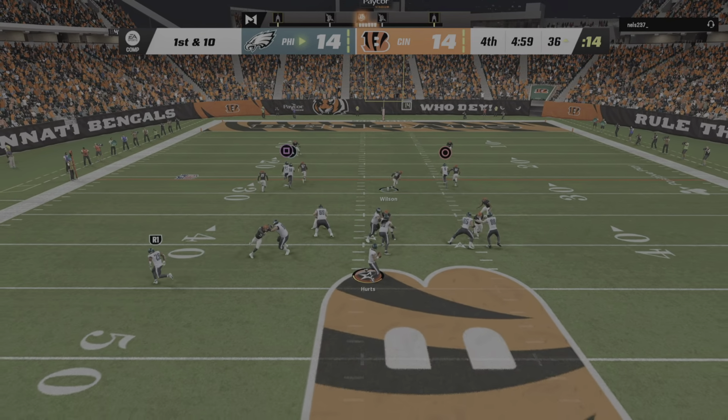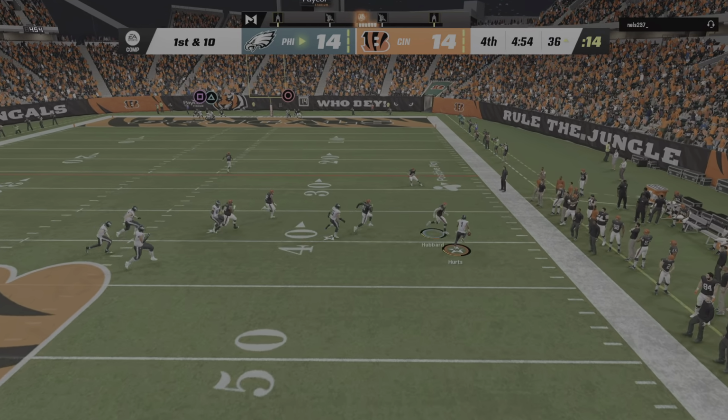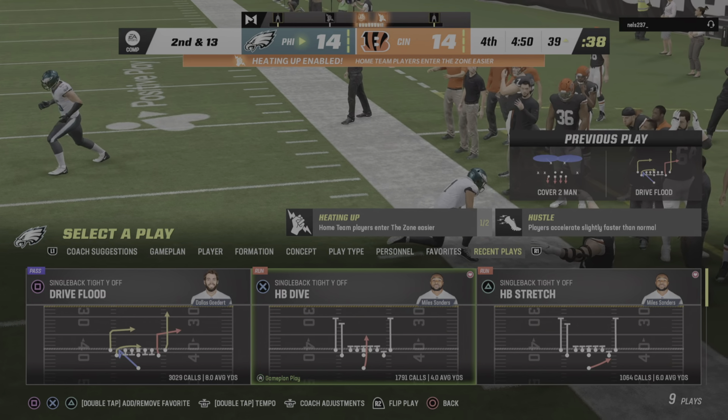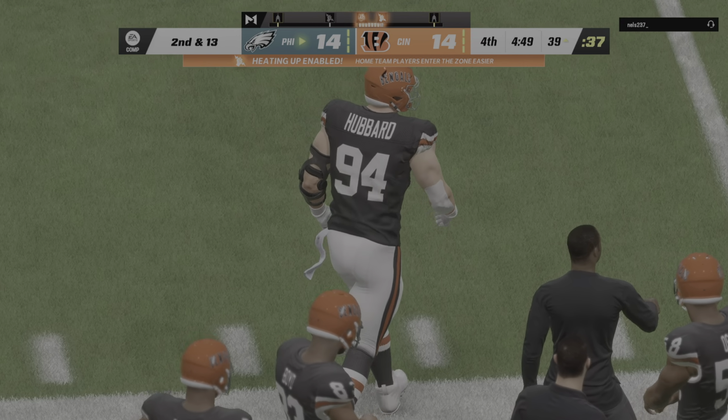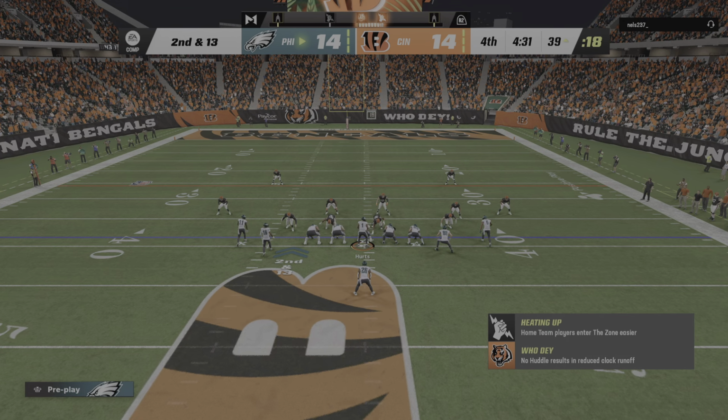On 1st and 10, it's Hurts. Escaping the pressure right. And time finally runs out. He can't get rid of the football, and he's taken down. There's Sam Hubbard that time in there to bring him to the ground.